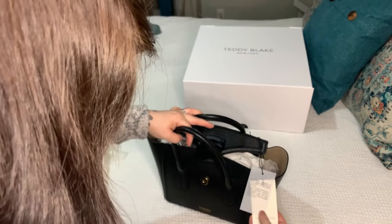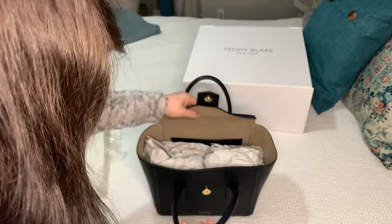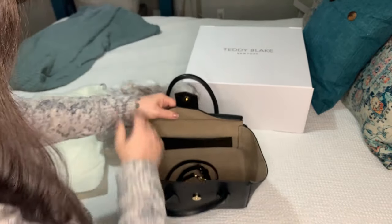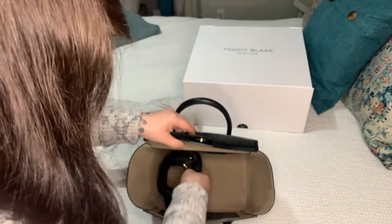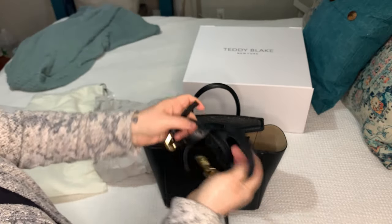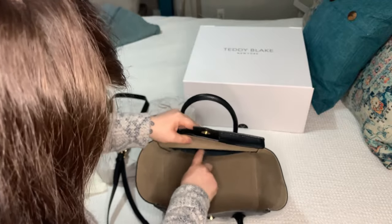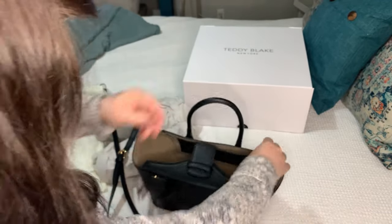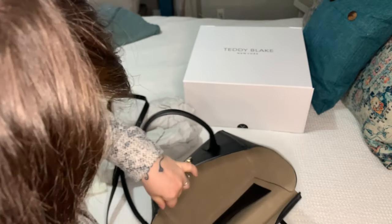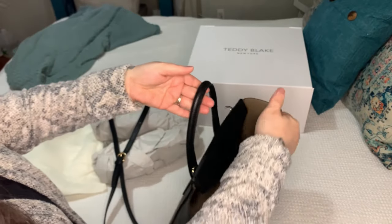And this bag, y'all, is actually from the Teddy collection. So the Teddy collection actually gears more towards a younger audience, and it has the lower price point of the other designer bags. So if you are not familiar with Teddy Blake, they have designer handbags at a fraction of the cost of the other handbags, and their bags are Italian leather, y'all, and it smells so good, just like leather.